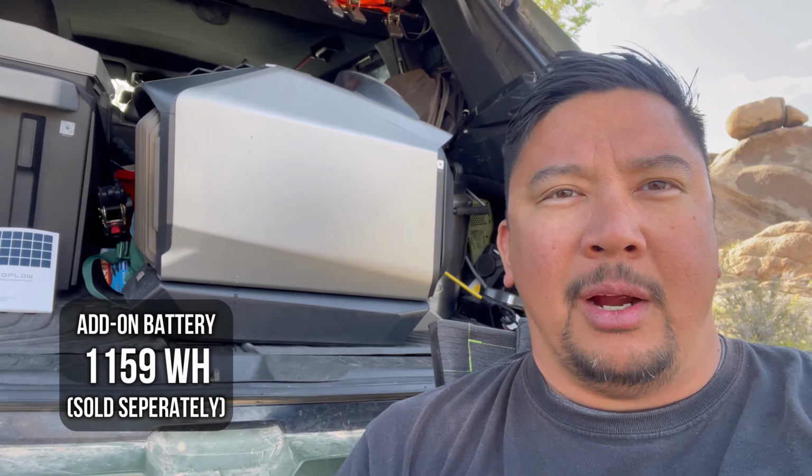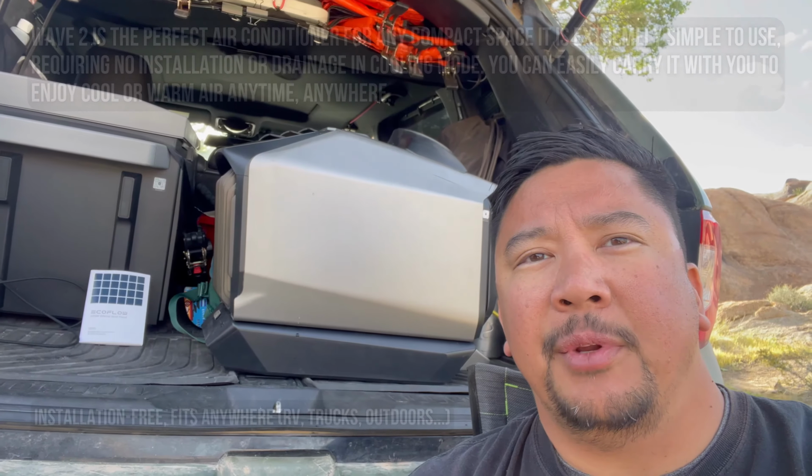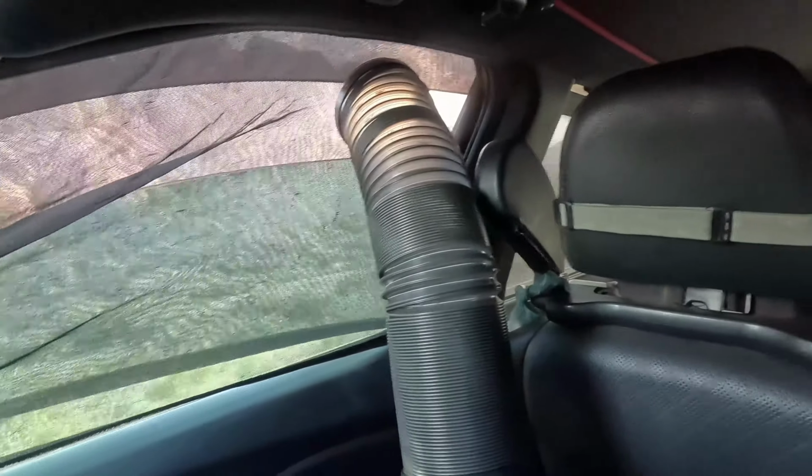This battery is just over 1100 watt hours, so you'll get a lot of use out of this. It is NCM, it's not the LFP battery, just FYI. Another neat feature about the EcoFlow Wave 2 is that it is installation free. To make the most of it, you probably should be running an exhaust outside of your shelter. So for example, I'm planning on taking a nap in this car, and I'm going to be running the air conditioner, and I'm going to plumb the heat out of one of the windows.